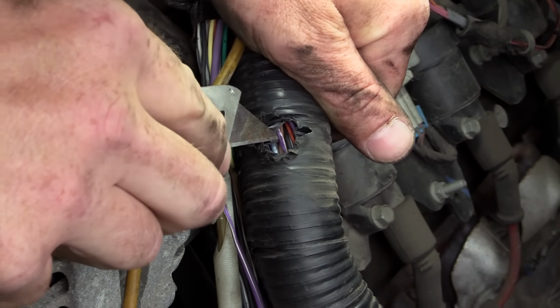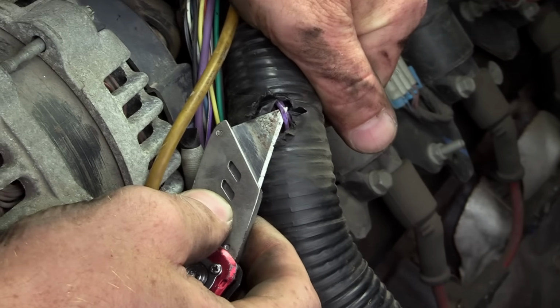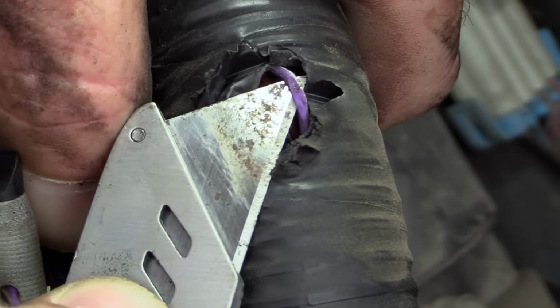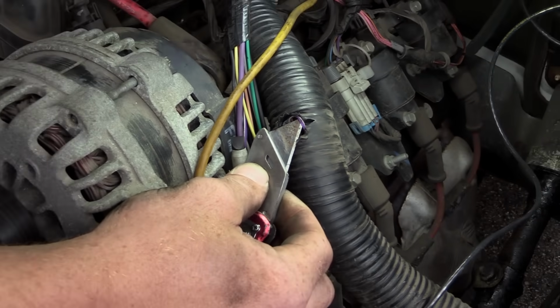I don't think your camera's gonna show this. There's copper wire right on top of my razor blade. Can you see it? Just focus it right. Just don't move. Hey, Danner, check this out, man.